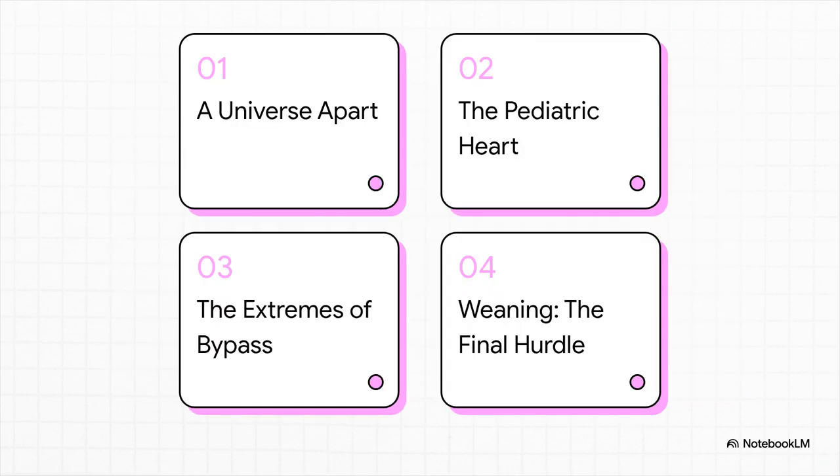All right, so to really wrap our heads around this, we're going to walk through 4 key challenges. First, we'll look at the biologic extremes that truly make this universe apart. Then, we'll get into the paradox of the pediatric heart itself. After that, we'll dive into the wild extremes of cardiopulmonary bypass, and finally, we'll tackle the last major hurdle, weaning the patient off that very life support.